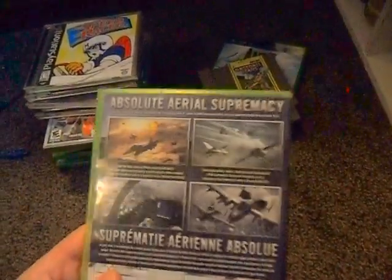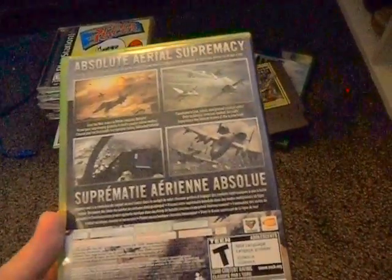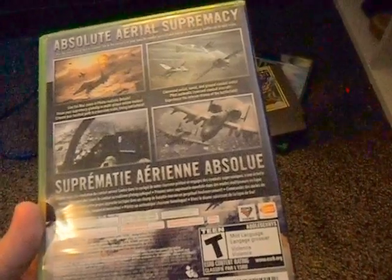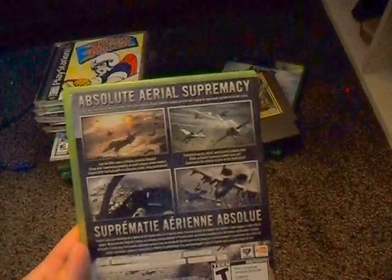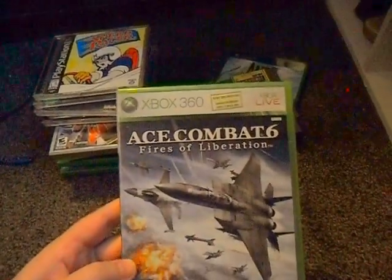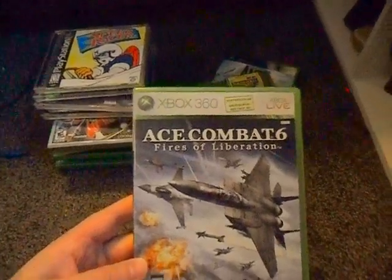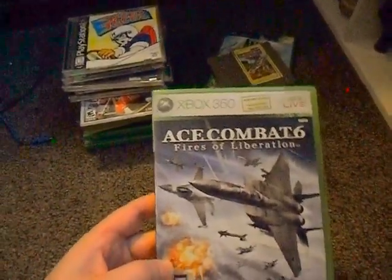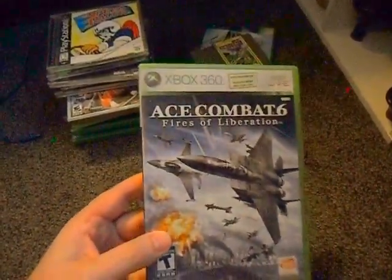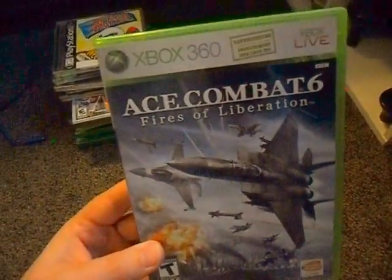It's a really good game. The graphics are just outstanding. This game came out, I think, back in 2006 or 2007, but it just looks amazing. Probably the best looking Ace Combat game they ever made. I enjoyed Assault Horizon on the Xbox 360, but they really went away from the series standards with that one. And this one is just an excellent, well-made game that definitely fits in the Ace Combat series.